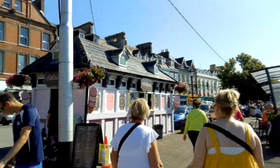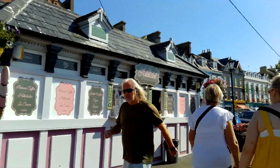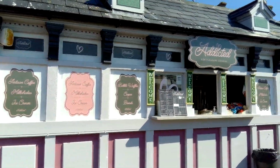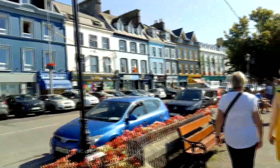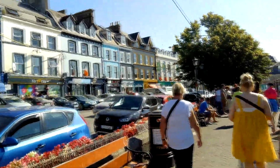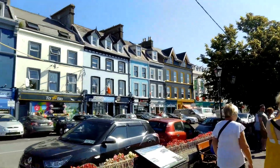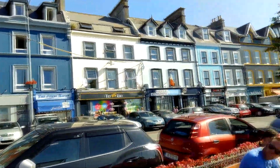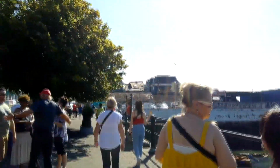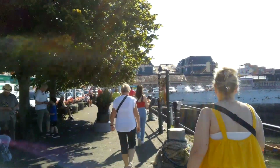This ice cream shop is called Addicted. This is the most ice cream town that I've ever seen. We've already passed like 6 or 7 different ice cream places, but that's awesome. This is our kind of town, because Becky and I say any day is a good day for ice cream, and this place has no shortage of ice cream shops. Right, Becky? Becky wants to live here because of all the ice cream shops. Look, I think there's another one coming up over there.